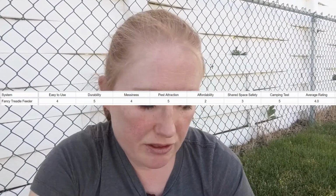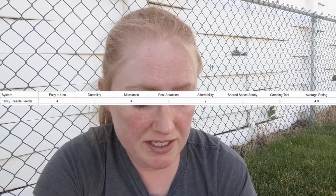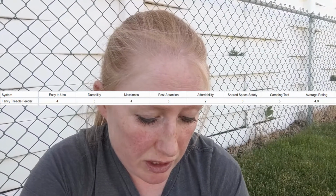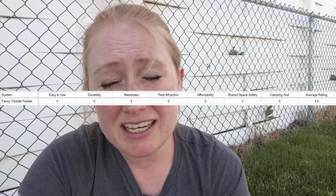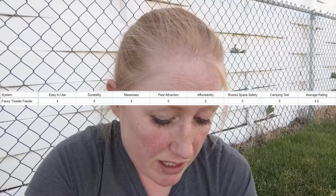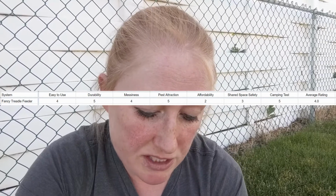It got a 3 for shareability because the goats can open it. It got a 2 for cost because it's dang expensive. It got a 4 in both usability and mess potential because, well, as I learned from some other YouTube videos, it's not completely mess-free no matter what it advertises. However, it did get a 5 in durability, pest attraction, and the camping test. Again, that's going to depend on what size you buy.